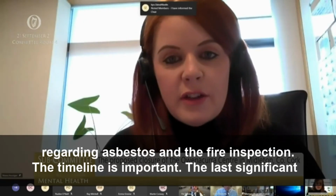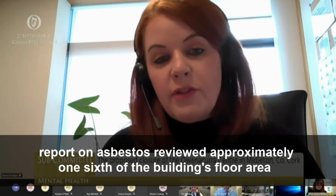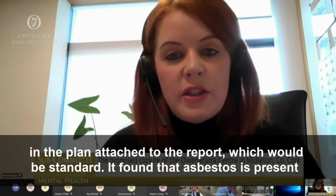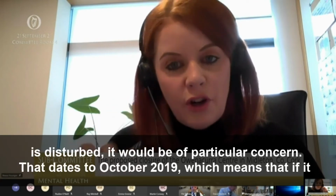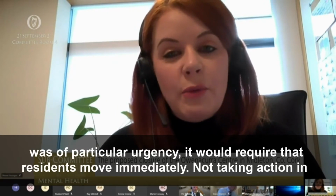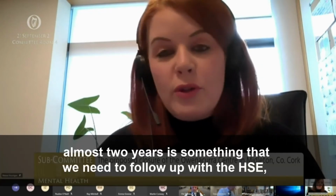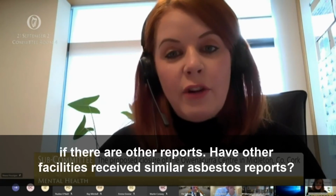The last significant piece of report in terms of asbestos looks like it reviewed around a sixth of the building from the plan that's attached to the end of the report. It looks to me around a sixth of the floor area found that there is asbestos present. It was in relatively good condition, as anyone who works in the area would know. If it's disturbed, it's of particular concern. But that dates from October 2019, which means that if it was of particular urgency, requiring an immediate move out of residents, to not take action on that October 2019 report for almost two years is something that we'd need to follow up with the HSE.